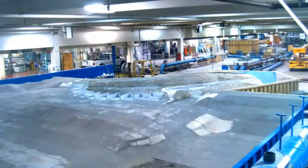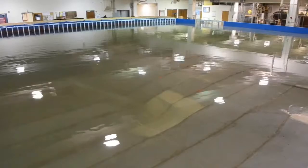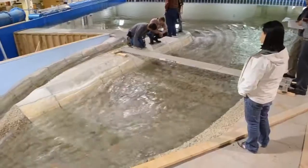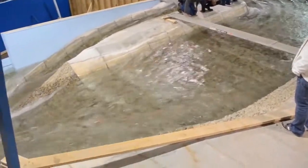So the main components: on the most upstream side, we have the head box, which represents the reservoir. And then downstream of that, we have both spillways. We have the service spillway and we have the proposed emergency spillway, and then both exit channels to those spillways.